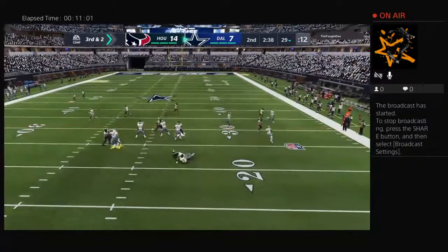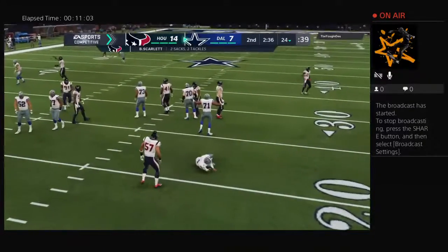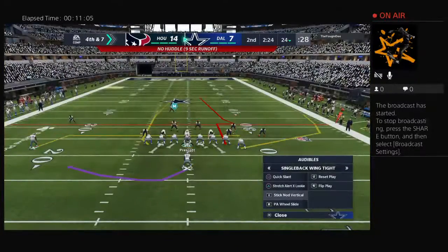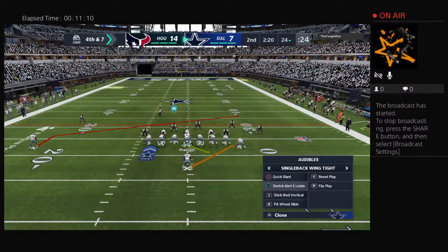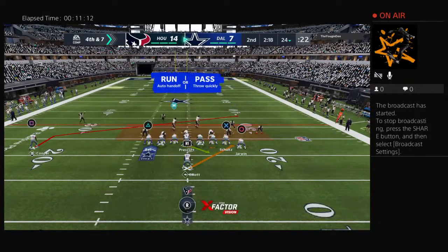Prescott on 3rd and 2. Rush coming, and he's taken down. So it looks like the offense isn't going anywhere. They're going to go for it on 4th and 7. It's 4th down.